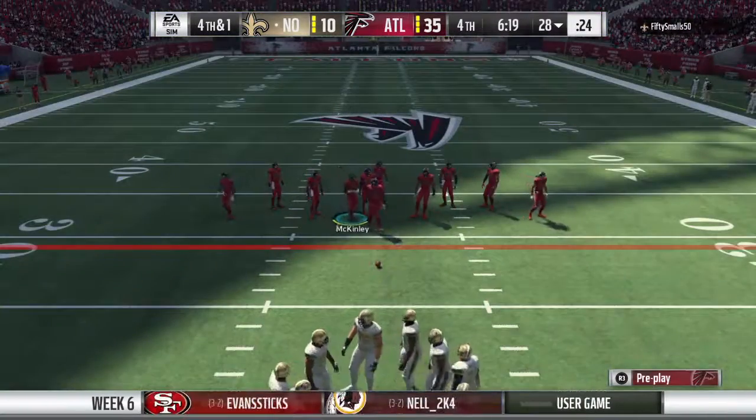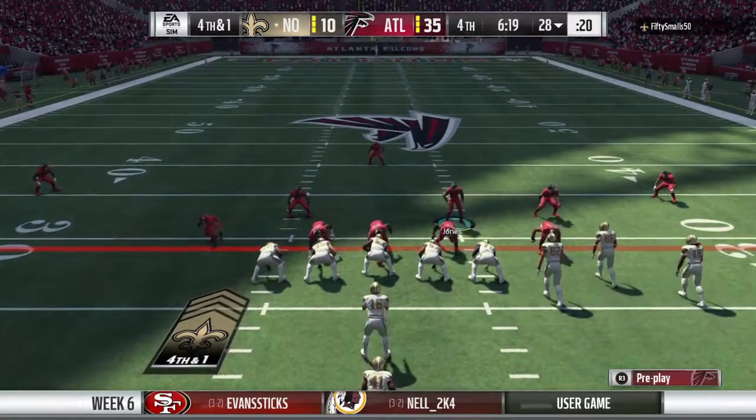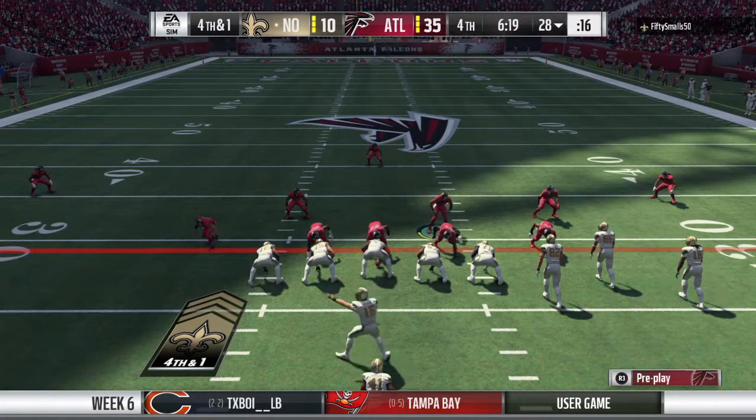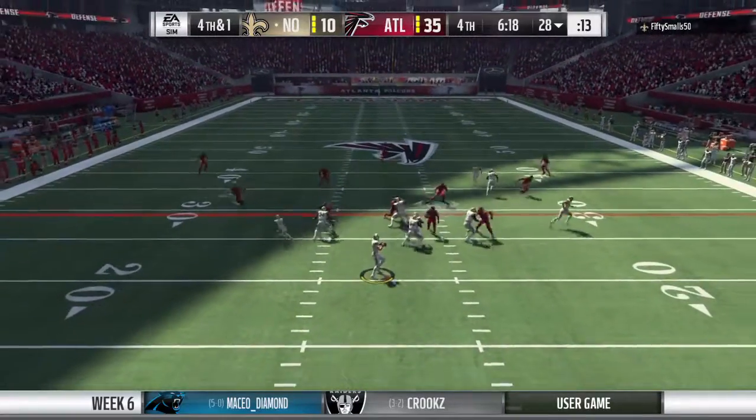A critical one here if they're going to have any shot at this thing. So they'll go for it on 4th down. No. Check. Patriot. Clean. All right, now. Got to try it here.